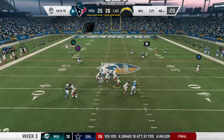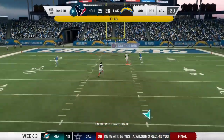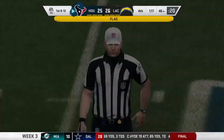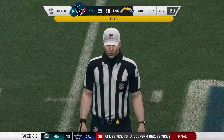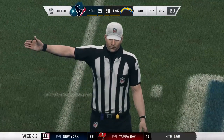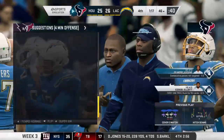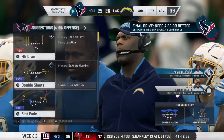Back to throw. Flush to his right. Now a desperation throw deep downfield. And that's going to wind up incomplete. However, we do have a flag down. Let's check in with our referee. So they say no to the penalty. The incompletion stands. It'll be 2nd and 10.